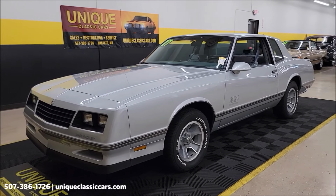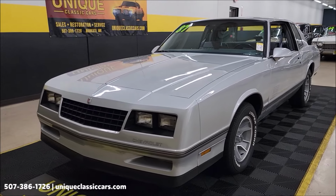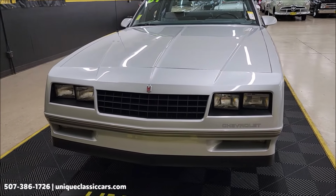We're gonna check out the interior, look it over a little closer. First, underneath the hood, that 305 V8 power. That's paired up with an automatic with overdrive transmission, power steering, power brakes, AC. AC was just gone through, recharged, and blows cold.